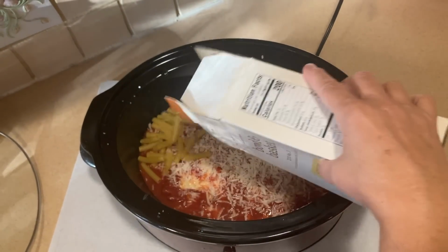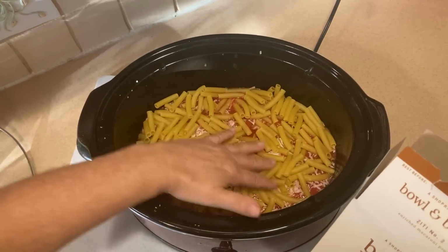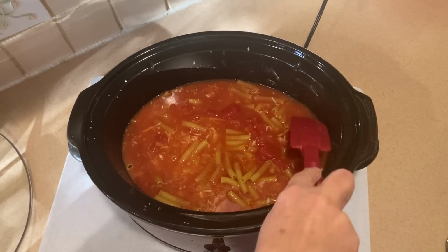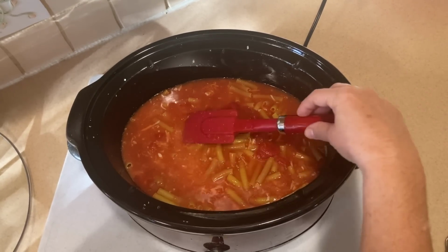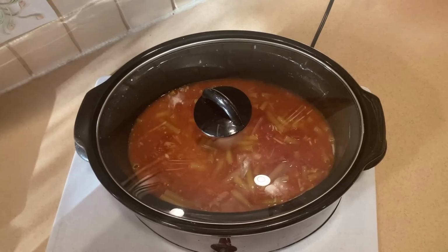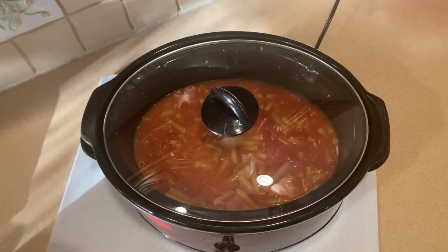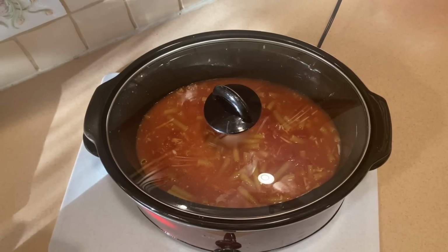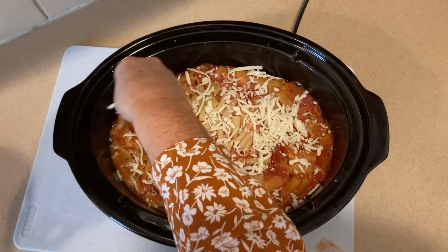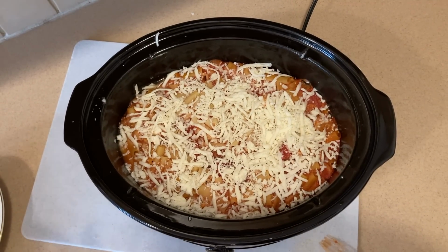The last bit of our ziti, covered it with the last amount of sauce, and I am just pushing it down to make sure everything is covered. We plugged it in. I put it on high. We're going to cover it and let it cook for 2 hours, and that's all there is to it. And right before it's done, we'll add a top layer of mozzarella. This cooked for 2 hours. Now I'm going to sprinkle the rest of that mozzarella cheese on top, and we're going to cover it just until it's melted, another minute or 2.